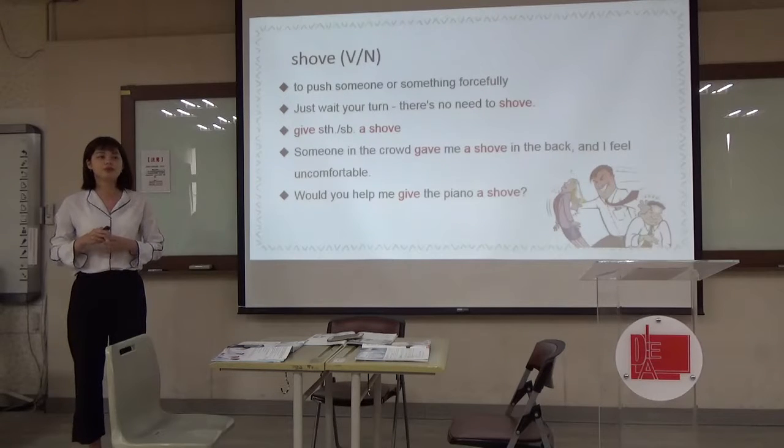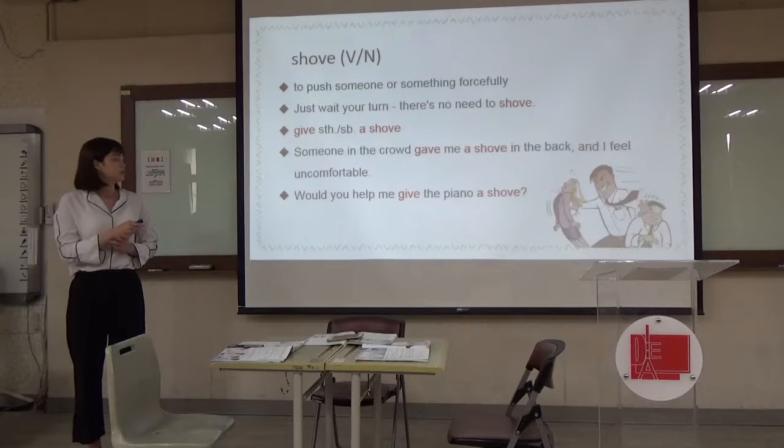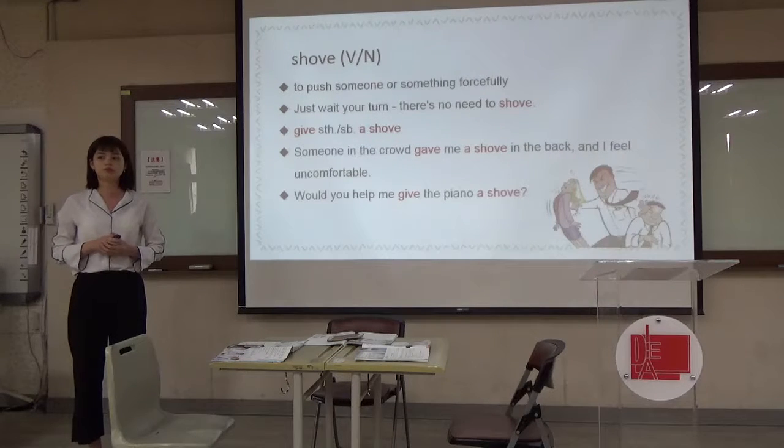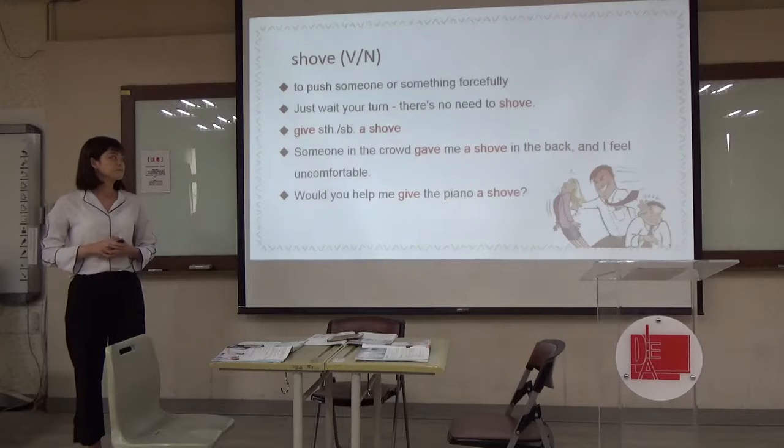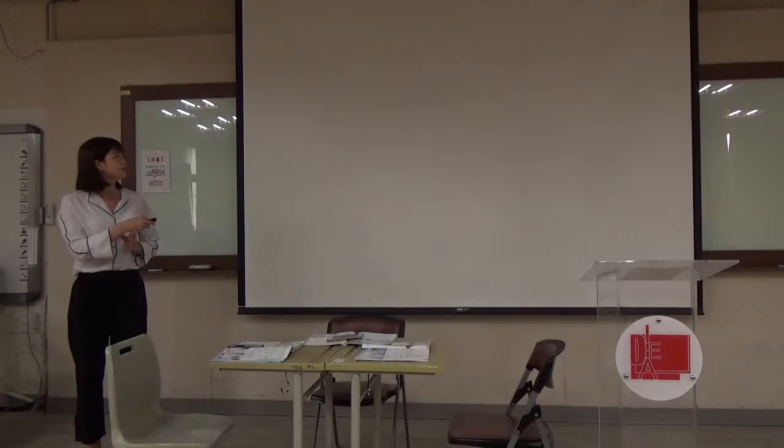In addition, if you want to put something between them, the example sentence is, would you help me give the piano a shove? It means the person was asking someone to help push the piano.